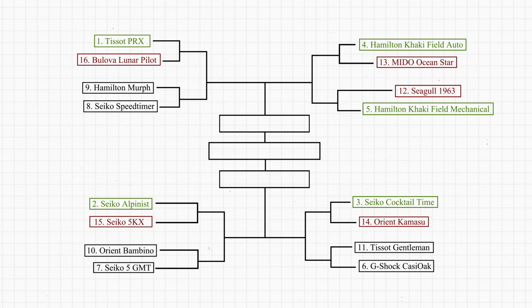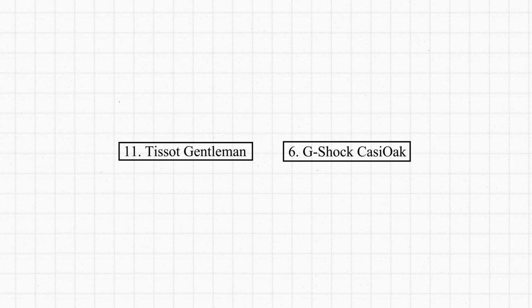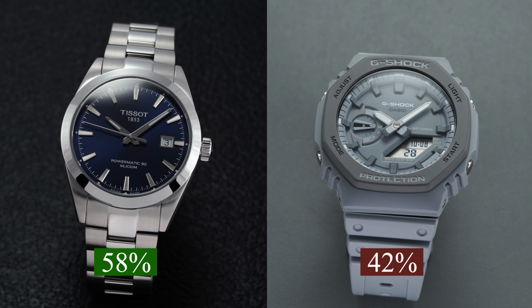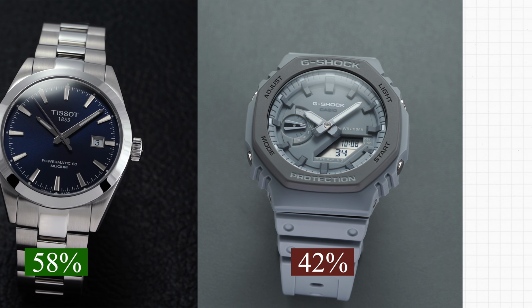So now we have our 6th seed versus our 11th seed, and this was the first upset of the tournament and probably the most notable upset. A pretty big separation in the seeding results. Casio G-Shock losing in the first round, 42% of the vote only, versus the Tissot Gentleman at the 11th seed getting 58% of the vote. A surprise and a bracket buster in the first round.